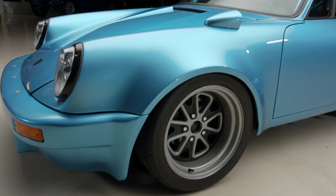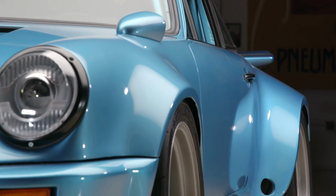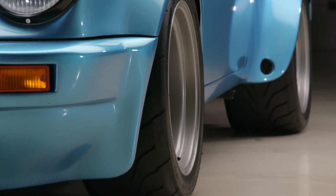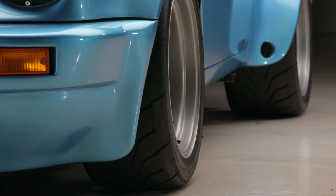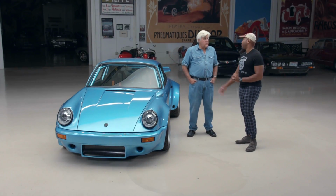And the wheels are what? 1552. These are Outlaw wheels. You know Magnus Walker. Yes, of course. Great guy. This is his own design, and 1552 manufactures it for him. So I threw on these 17-inch wheels, which are a nod to the old Fuchs, and they're absolutely beautiful. It has a little bit more of a modern take, but still is classic enough to be befitting on this older chassis.